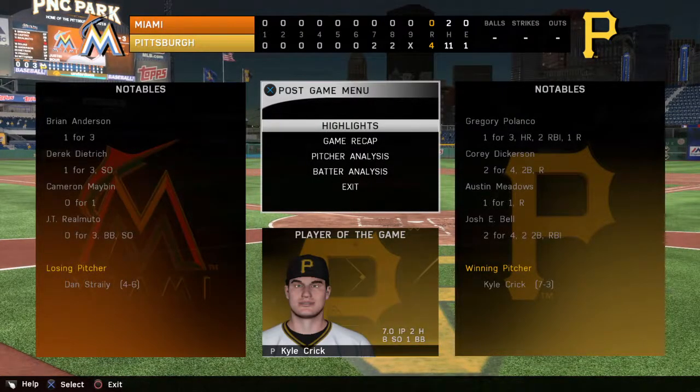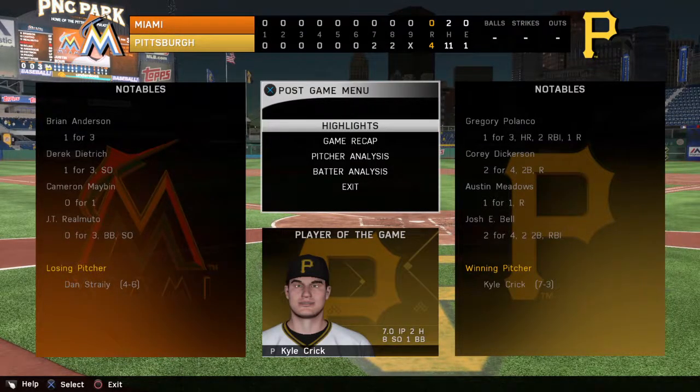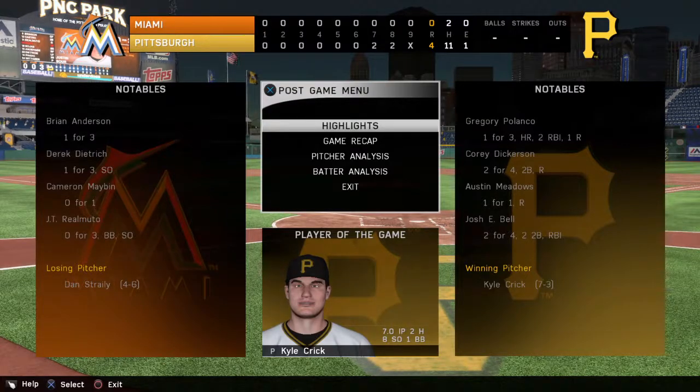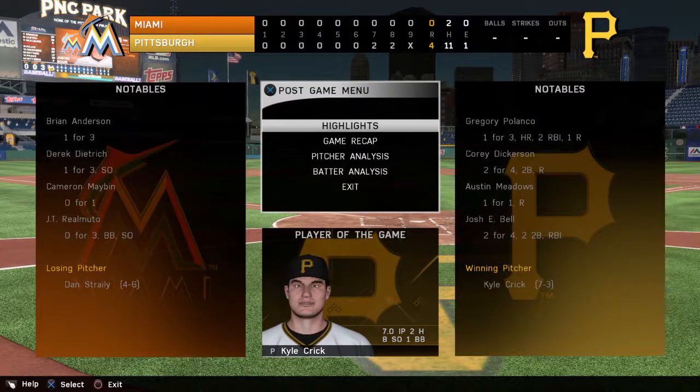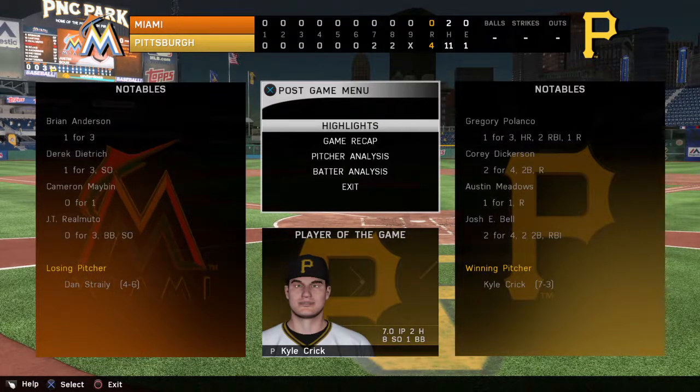Here now is our final line score tonight for the victorious Pirates. 4 runs on 11 hits, 1 error, and 11 runners left on base. For the Marlins, no runs on only 2 hits, no errors. They left 3 men on base. Time of the ball game, 2 hours and 42 minutes.